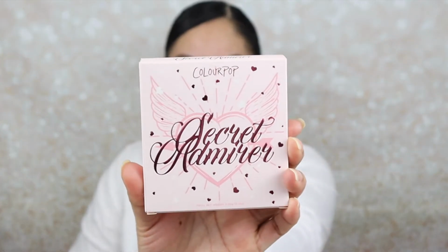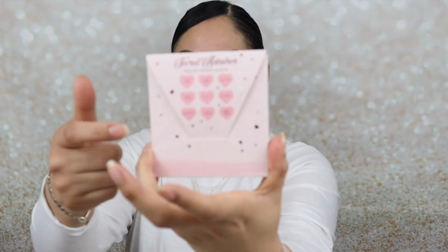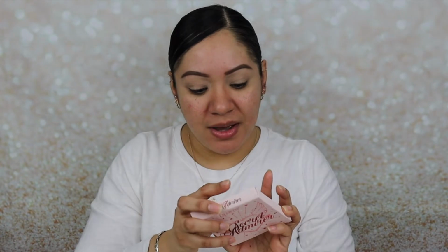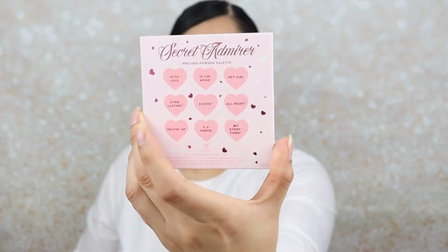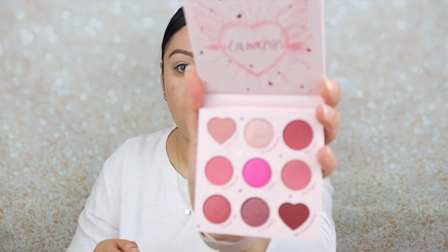It looks like this. How cute. And look at the packaging in the back. See how it opens up like a little envelope. How cute is that? Let me show you the palette, the same as the outer packaging, and in the back it has the names, which is great. And this is what the palette looks like right here.